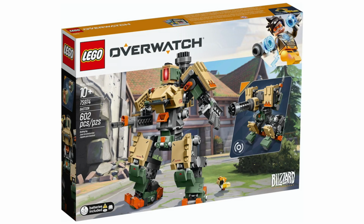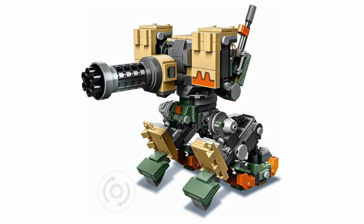At number 12, the Bastion. This was a set that I bought right when it came out, and it was one that I was very skeptical of, mostly because I hadn't played Overwatch, and also because I didn't realize that you didn't have to completely disassemble the Bastion to turn it into its turret mode. You actually, just like a Transformer, transform it into the turret mode. You just move a few things around. You don't have to disconnect anything.